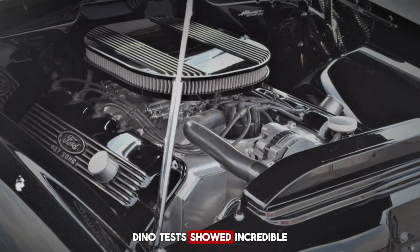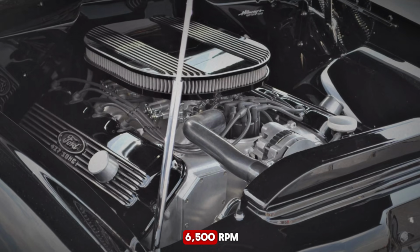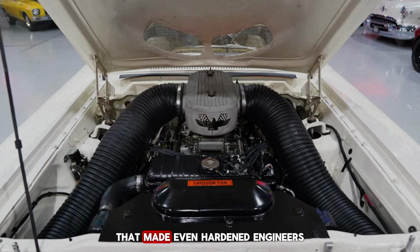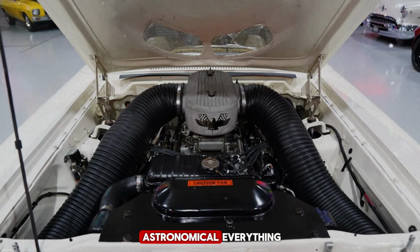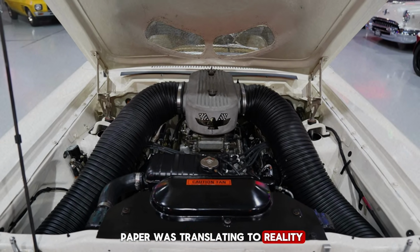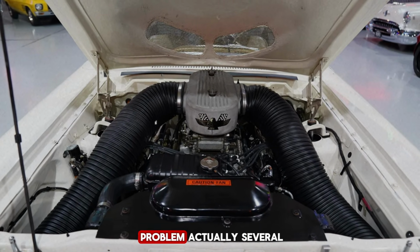Dyno tests showed incredible peak numbers. At full throttle, with the engine singing at 6,500 RPM, it produced power curves that made even hardened engineers step back in disbelief. The airflow numbers were astronomical. Everything they'd hoped for on paper was translating to reality. For a brief moment, it looked like Ford had done the impossible. But there was a problem.